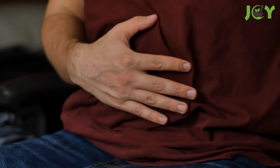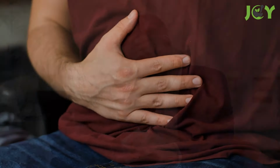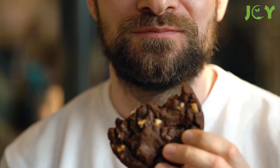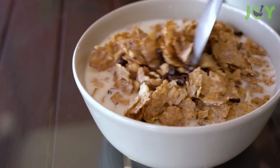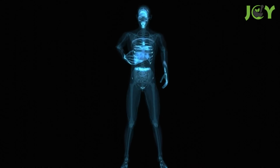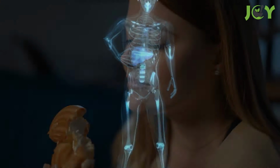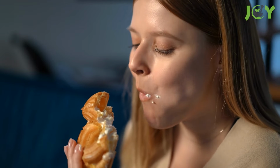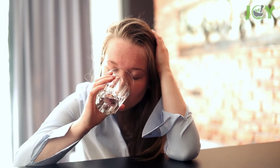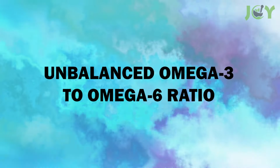Number 2. Food sensitivities. You might not think much about that bloated feeling after eating dairy, or the brain fog that sets in after a big meal. But food sensitivities can be a sneaky cause of inflammation. While food allergies are obvious, sensitivities to things like gluten, dairy, or refined sugar can make your immune system go into overdrive, setting off inflammation. This kind of inflammation doesn't always show up as a full-blown allergic reaction, but can manifest as fatigue, headaches, digestive issues, or joint pain.